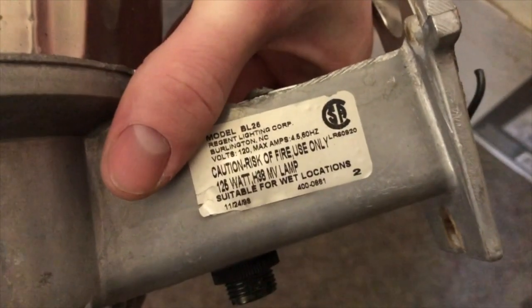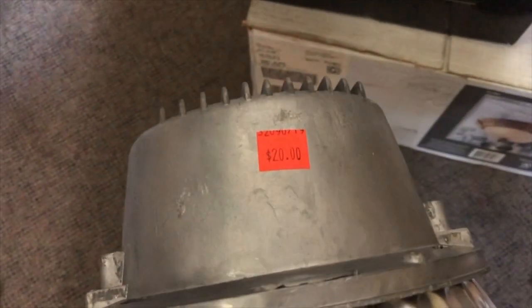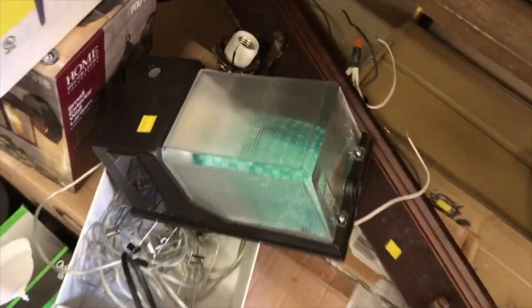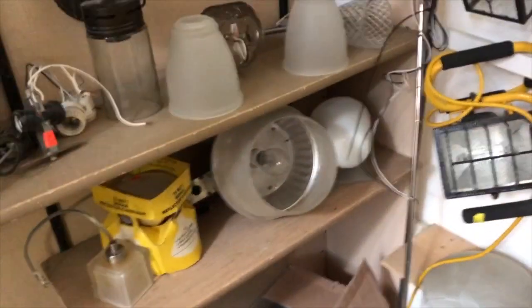So here we are at the Restore in Everett. This is a really old clip, like many months ago. But anyway, this is a 125 watt mercury vapor fixture. These came in 100 and 125 watt versions, the 125 watt version being this with a bigger refractor on it, and the 100 watt version having a smaller one, more appropriate for the size of fixture. Really interesting. I've seen them before in the wild, but it was neat to see one in person.